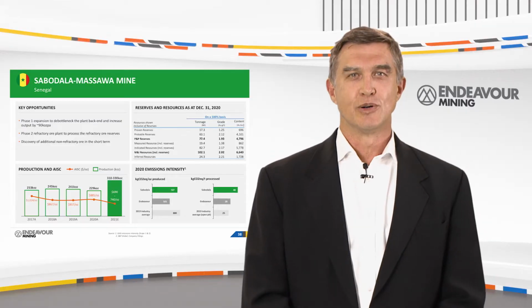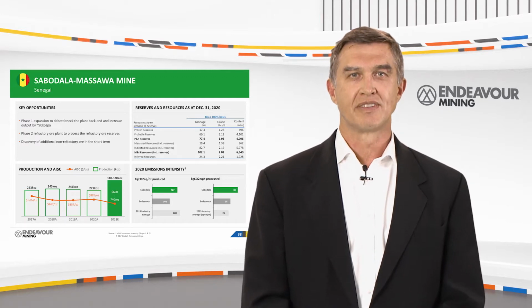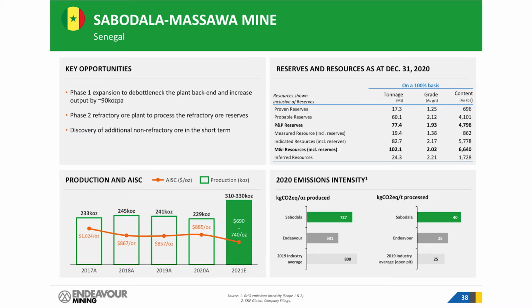As of late May, all civil works were completed and the first shipment of structural steel and plate work arrived, allowing assembly to commence on site. The additional electrowinning cell is now being commissioned ahead of schedule. Phase 1 is on track for completion in Q4 2021.